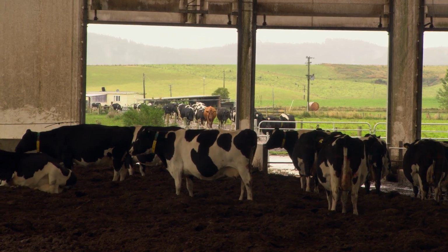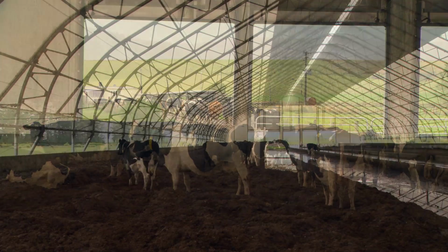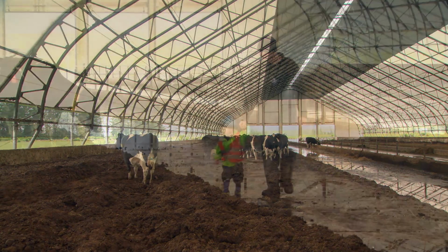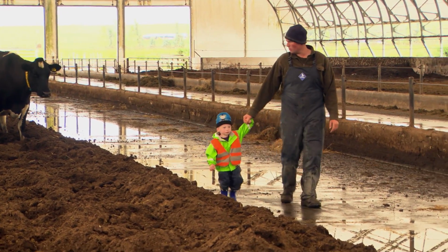In fact, the animals do a lot better in here in winter than they would out on a paddock. They keep cleaner, and if they've got any hoof problems, it appears to heal naturally. It's a cycle. Obviously, what the cows are putting back here is what's firing this.